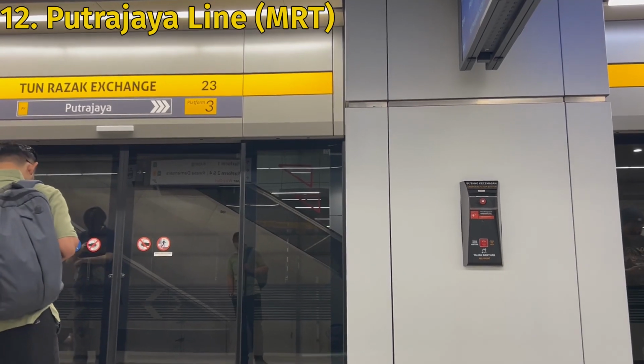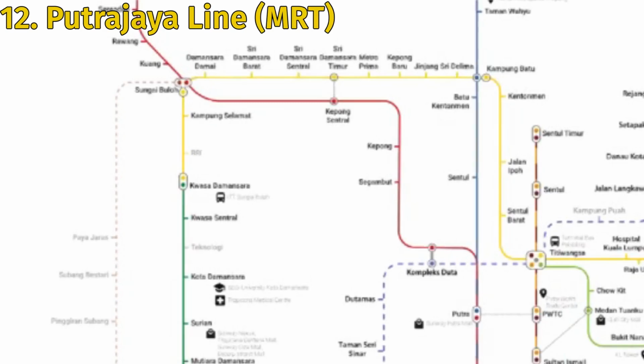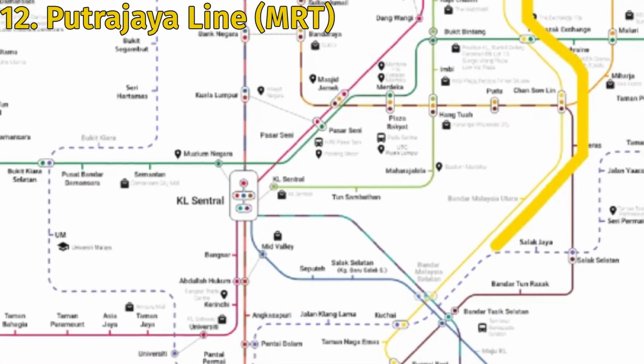This is the newest rapid transit line in the city at the time of this recording, number 12. It starts at the same point as the Kajang line and ends at, I think you know how this goes by now.